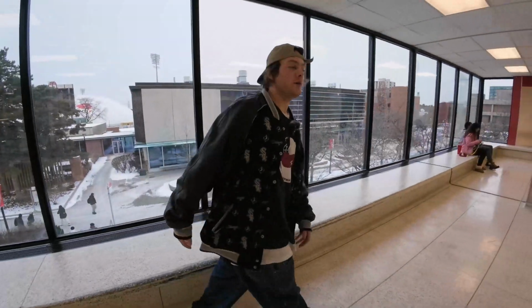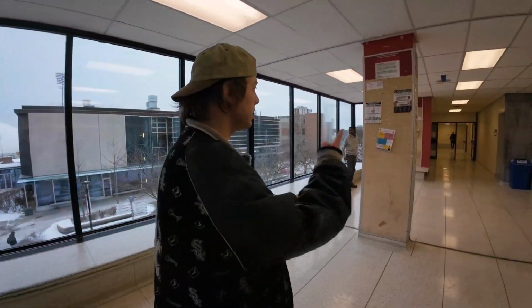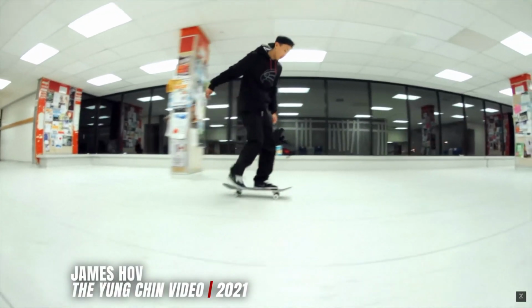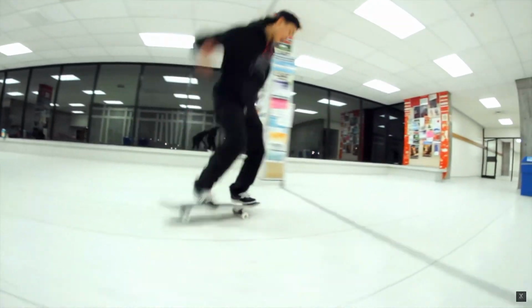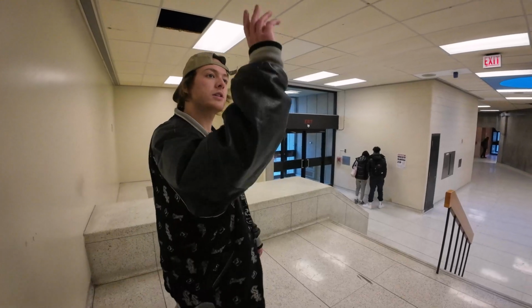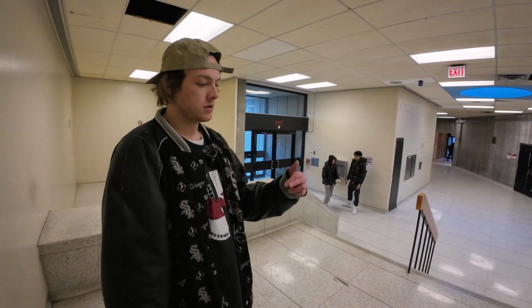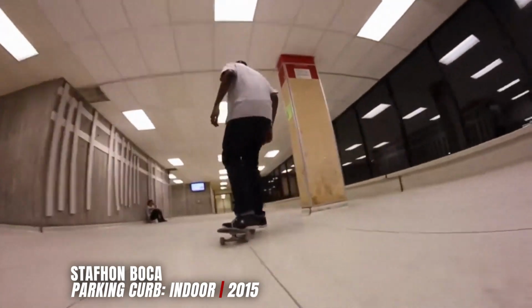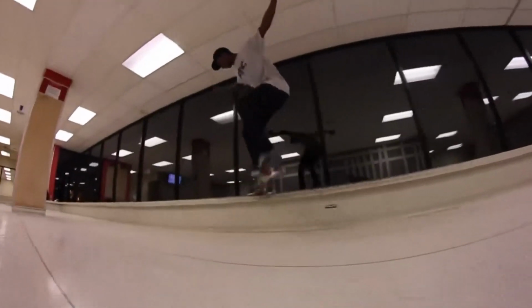And now we are gonna go and make our way over to the other small hubba on that side. In the Doug Taj, there's a lot of basic tricks that have been done on the hubba here. James Hov, he does switch tray, half cab heel, and then he ollies over the rail here. And then on the other side of the hall here, Jaden Bono, he does 180 nose grind down that little hubba. Stefan Boca, he does 3 shove on flat, nollie nose slide the ledge, and then kick flips over the rail.